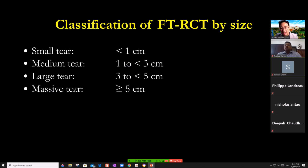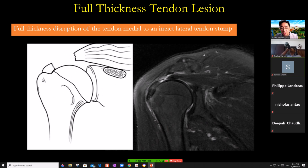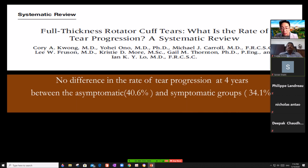And also the size, I think, is different between Asian and European patients. So I think this size is not so good for classifying the cuff tear: small, medium, large, and massive. Also, you can classify by the tear pattern: C shape, U shape, L shape, reverse L shape, right? Nowadays we have more and more type 2 tear. This is a type 2 tear. The tear is proximal to the footprint, and that is associated with knot tying. And this kind of tear, sometimes you have a flat tear like this. Most of the time it's coming from trauma.